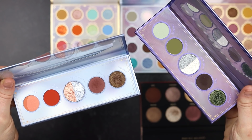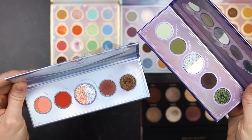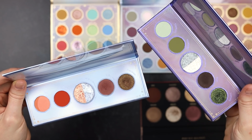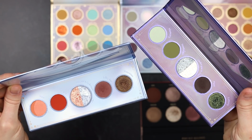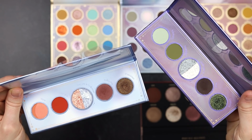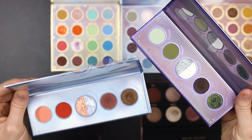These other two small ones, I really enjoyed using both of them. One of the things that impressed me, possibly the thing that impressed me the most about these, is that those really bright shades in the center, that split pan, is so shiny, like so incredibly shiny, and really lights up a look.